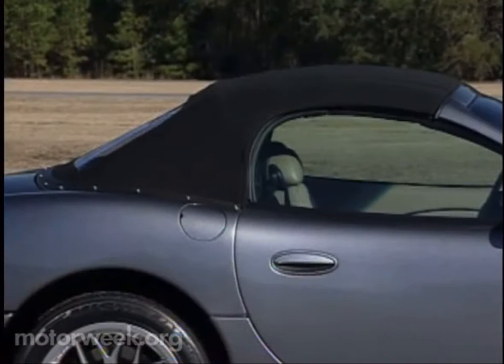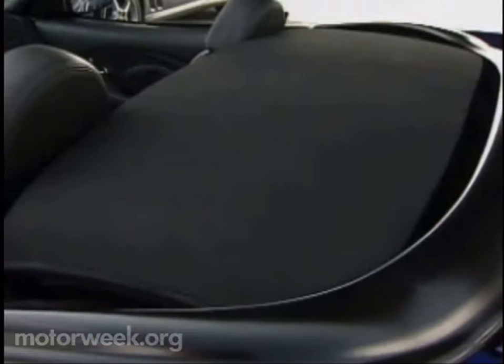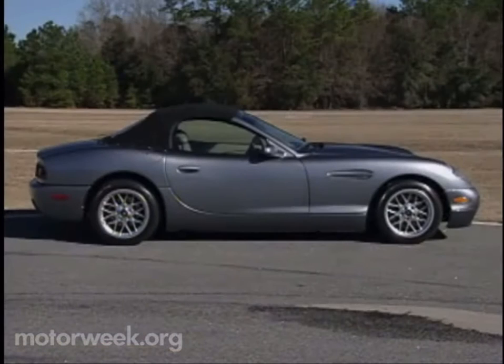The Esperante's fully lined, semi-rigid convertible top seals tight and operates smoothly through a combination of manual and power controls, but a hardtop is not yet available.